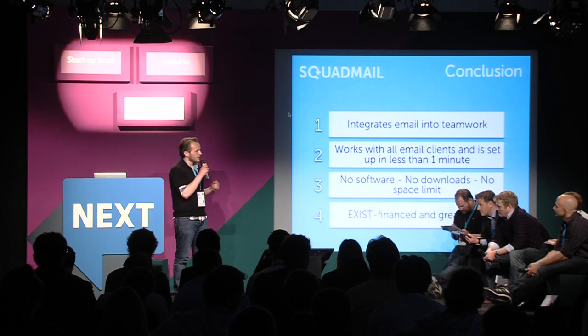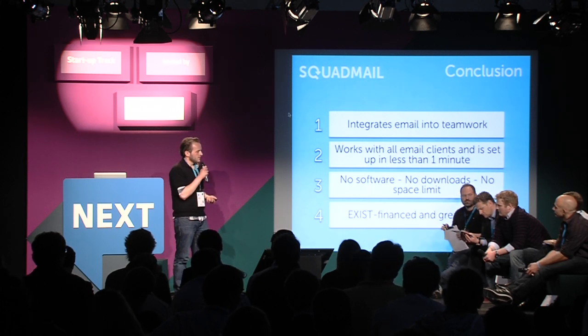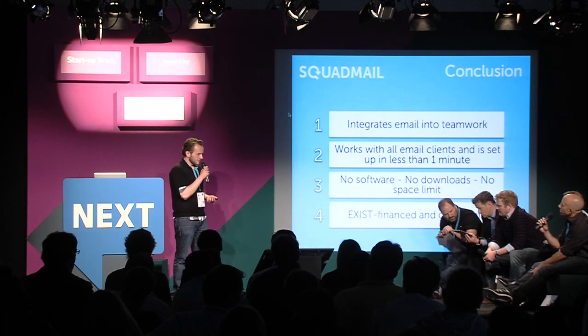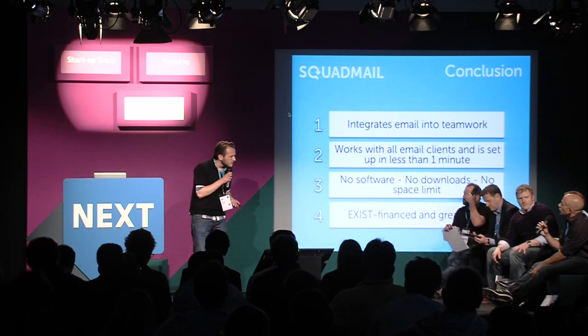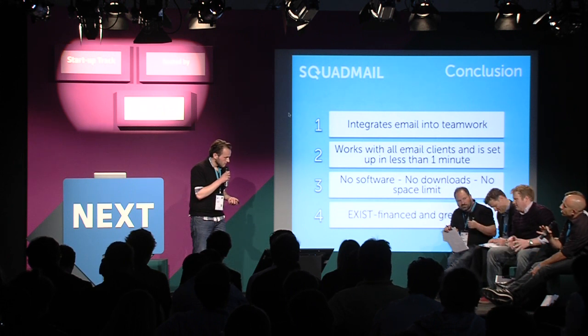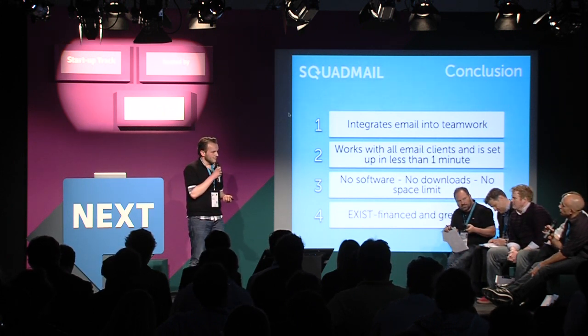And you have it all in the same folder. Now, when one of you replies to the email, the reply will be synchronized as well. Do the replies skip the inbox and stay in that folder? Pardon me, I didn't get that. When you put something in a folder and somebody replies to it, do they skip your inbox and just go to that folder?